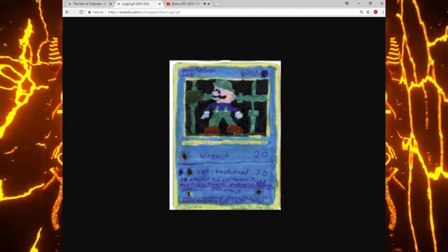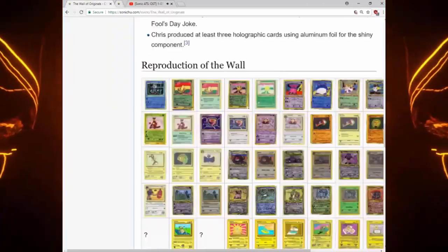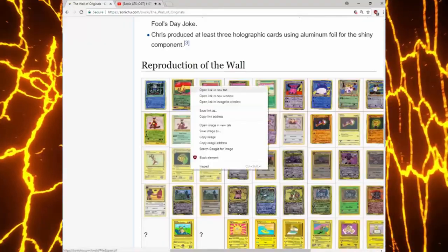I can't read that. I want to say Discord, but I could be wrong. And he does 20 and 30 damage. His weakness is Fighting type? I can't read this. So, you're gonna have to excuse me with just skipping that card because I can't read that.